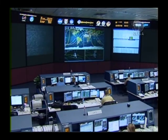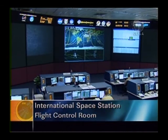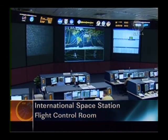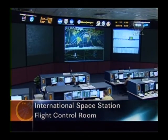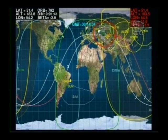Next step after the docking probe is retracted will be the closing of hooks and latches to firmly affix the Progress 28 cargo carrier to the International Space Station. All continues to go smoothly right on up until the docking time. The docking officially occurred based on Mission Control Moscow at 8:30 and 13 seconds a.m. Central Time this morning.